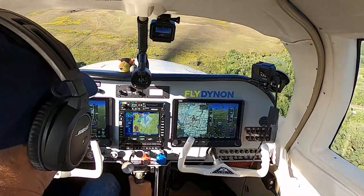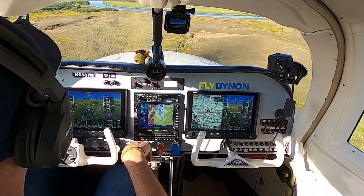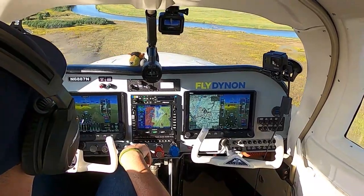Okay, so gas, undercarriage, mixture, prop, watch for speed, seatbelts are on. Minimums.